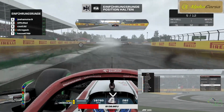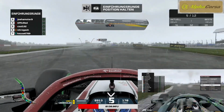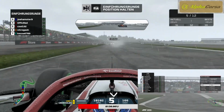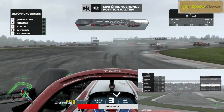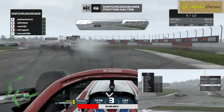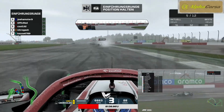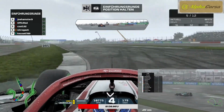I'm fully expecting this to be Inters. Well, everybody has chosen intermediates, and the look of the rain in the pit lane was suggesting to me that it would be wet tyres. But hey, obviously everybody's gone for inters here, which will last the whole race distance. They won't have to change tyres.